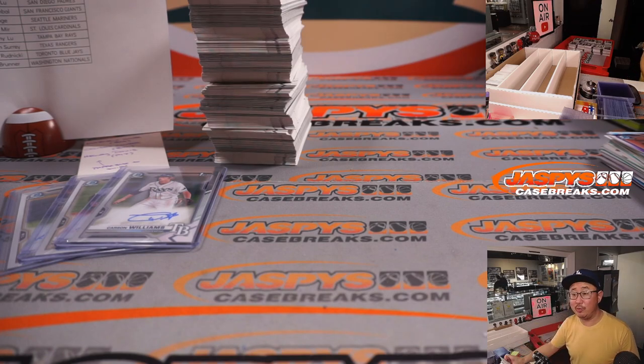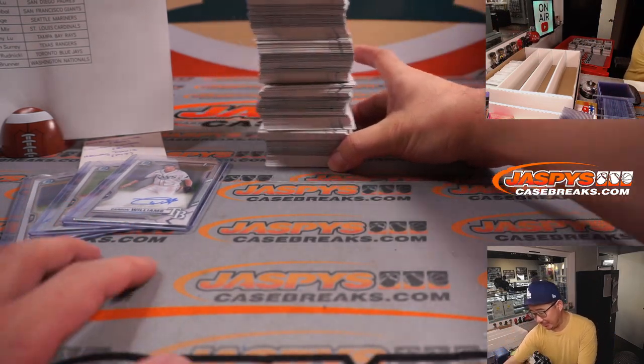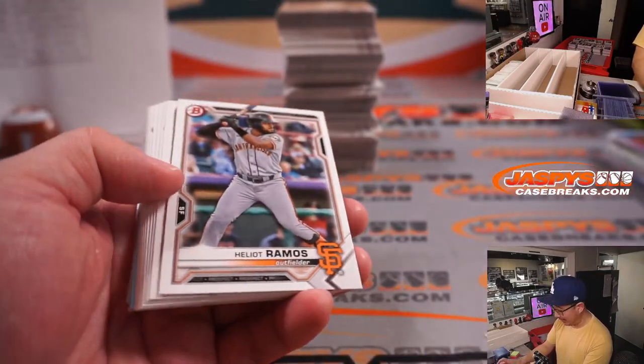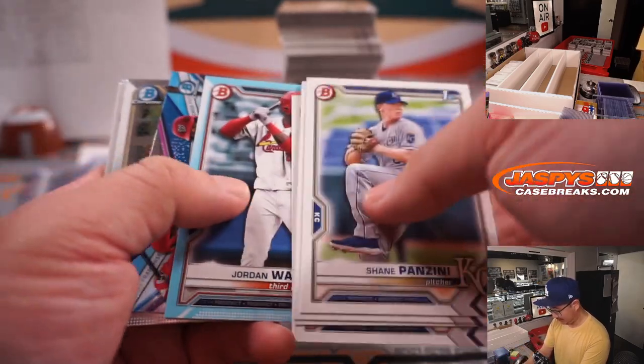Henry Davis played at Louisville. Darren Porter saying, cannon for an arm, great power. Only real knock is high strikeouts. What's his strikeout rate? I mean, people can argue that strikeouts are already high, so that might be the norm now.